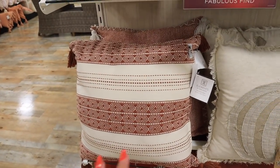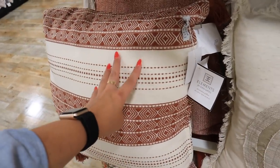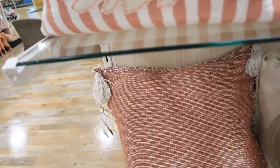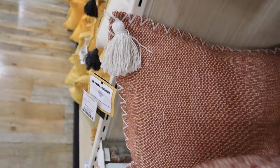Then there's these really pretty ones down here that are more like fall colors. I really, really like the copper color of this one. This one is $20. The one behind it is $24.99. And I love the detailing on the edge.